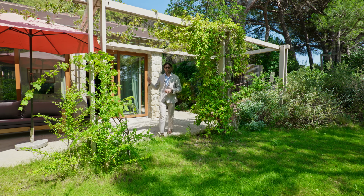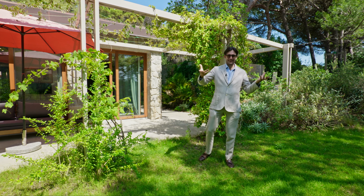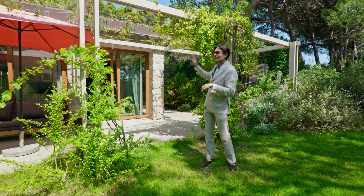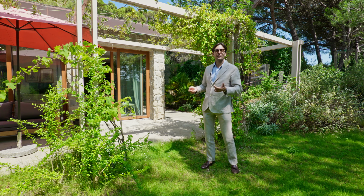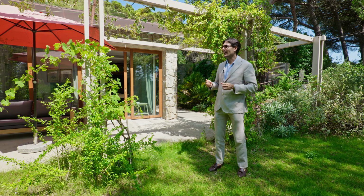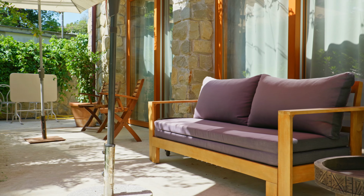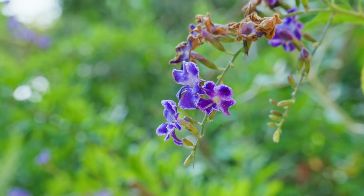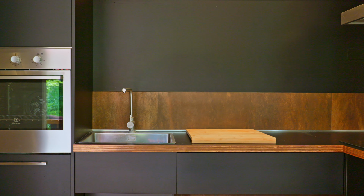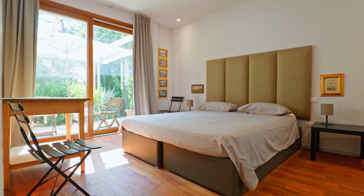Let's talk about the two dependances. The two dependances are immersed in this, I would say, personal forest, and they both share the same style with brick stone wall, amazing big French door windows that embrace the inside and outside experience. And also we have this outside space that can be covered during the summertime. You can accommodate your guests in this way without letting them give up their privacy and the view of this magnificent garden. The interior is divided into a living area with kitchenette and a bedroom with bathroom in both dependences.